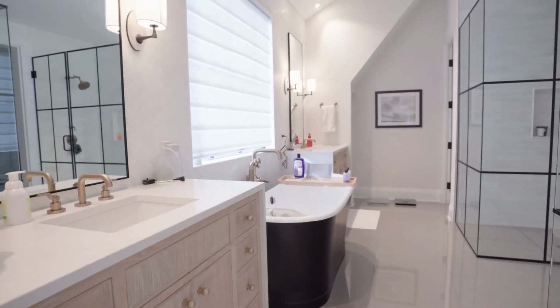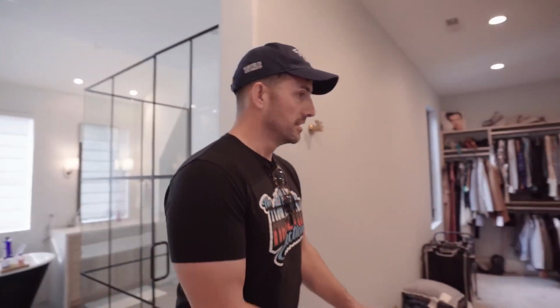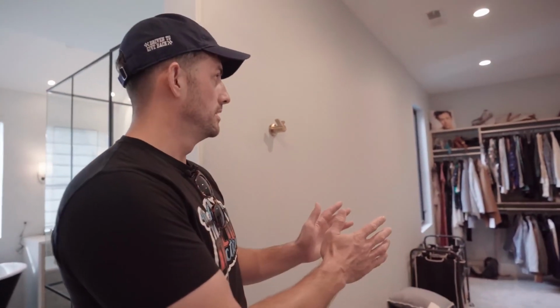Two different vanities. This is very tailored around neither of us getting in each other's way and us being able to get ready at the same time. We each have our own shower. This is my wife's shower. This is my shower. And then closets, looking good, Caroline, very nice. This is my wife's closet. She has a lot more stuff than I do. And then my closet's a little bit smaller, but you know what, it's still just fine.